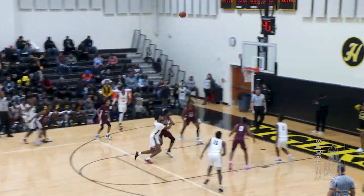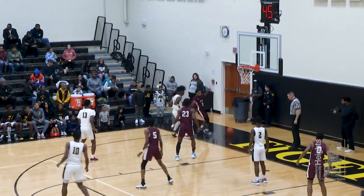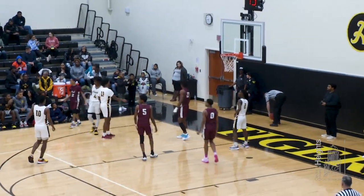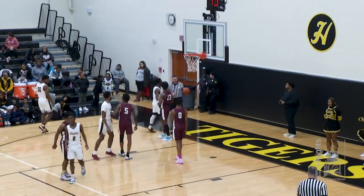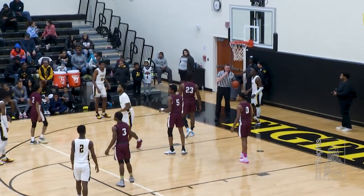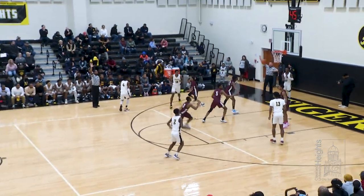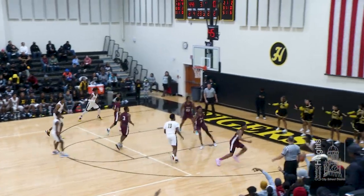Hill inbounds to Clark. One-time shot from Clark, no good, and that one tipped out of bounds. It'll stay with the Tigers. That one off of the hands of Perry Fulham. Head coach DeAndre Grant with his hands on his head for the Mustangs. Just been that kind of night for Maple Heights.